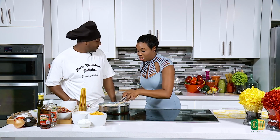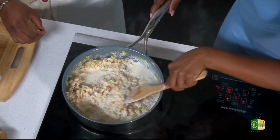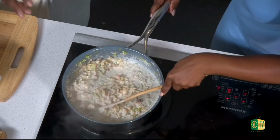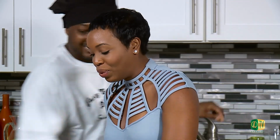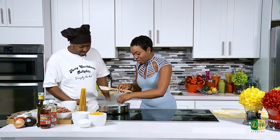You want to give it a taste? Need a little spoon? Sure. We have to check the seasoning and make sure it's not too salty, or if we need a little more salt. Don't be afraid to taste as you go. Exactly. When I'm cooking, that's one of the things I sometimes neglect to do. If it's a dish I really like, I'm tasting the whole way through. You have to taste it, because you will never know how it's going to come out if you don't. So let me know what you think.